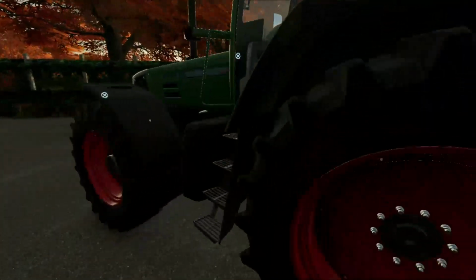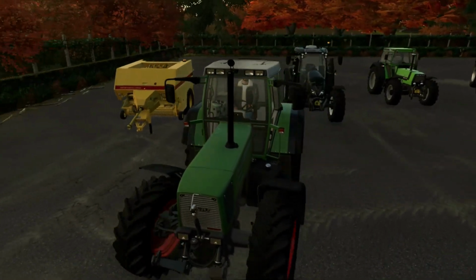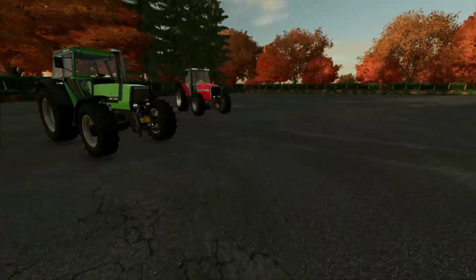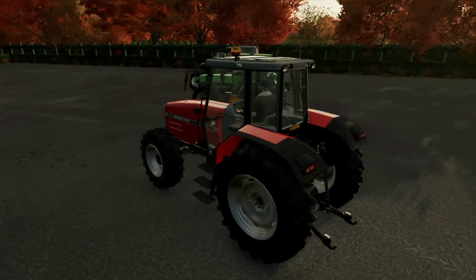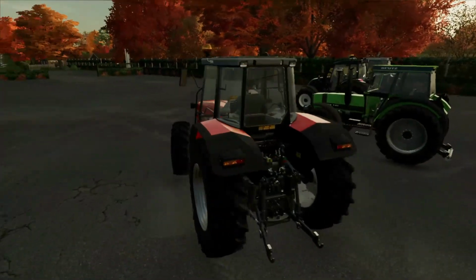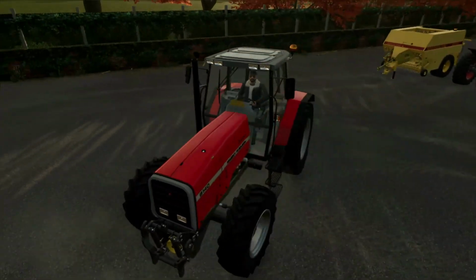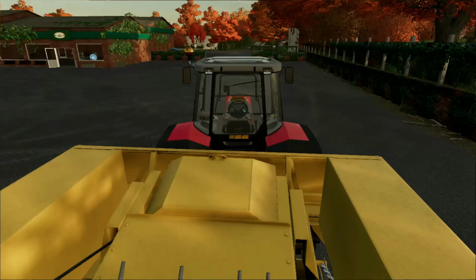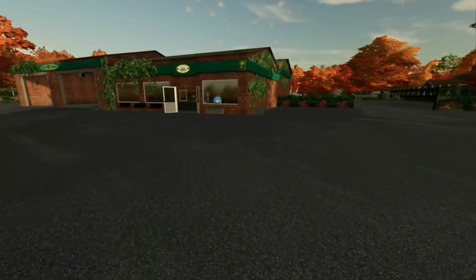I know what one I want. And weirdly enough, it's not this one. I think we're going to go for the Massey. Oh. That does sound good though. That sounds absolutely incredible. I tell you, that could be a game changer right there, just the noise of it. Though this looks like she's got a straight stack. I definitely prefer the sound of the Fendt, but we are going to stick with the Massey. I shall stick with my first choice. We'll get it hitched up. Ready to go. Alright, let's go and do some figures. And move on from there.